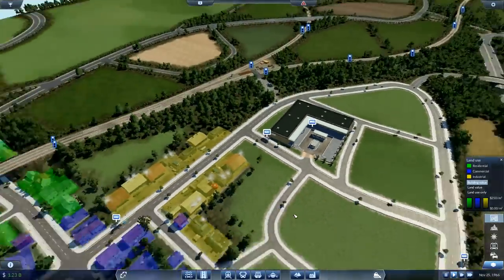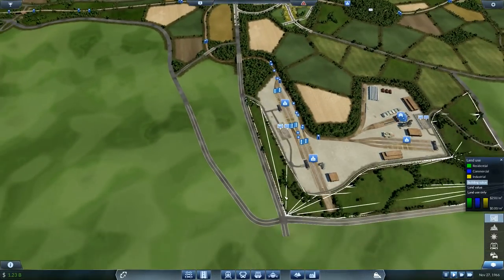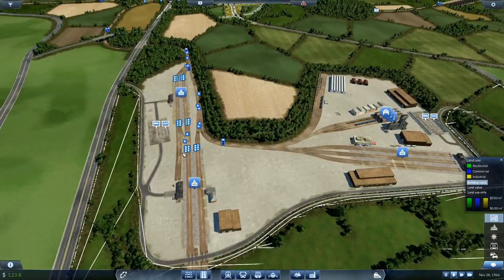Perfect. So this would be not Kettering lower. It would be Kettering industry. Ooh. Kettering industry. And then maybe it'll use the motorways too, which would be kind of awesome. So then, now where do we want to take it?